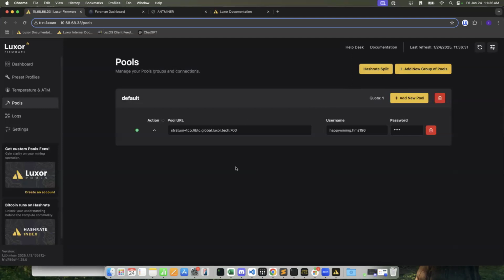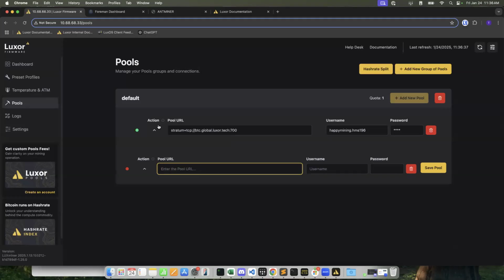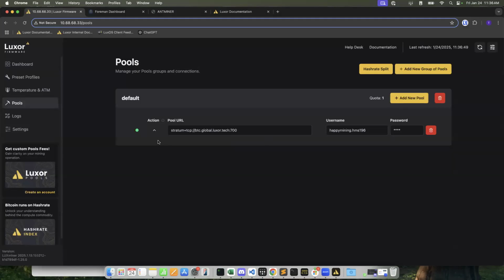You can add other groups of pools. You can add other pools, so you can add more than one. If you wanted to have failover, there's a way to describe failover in the settings section. So you can have pool failover. If one fails, it'll flip over to the next one, and you can add effectively as many as you want, and it functions as you would expect.